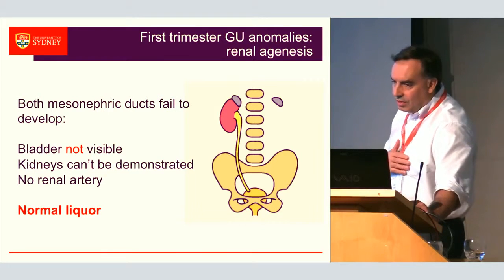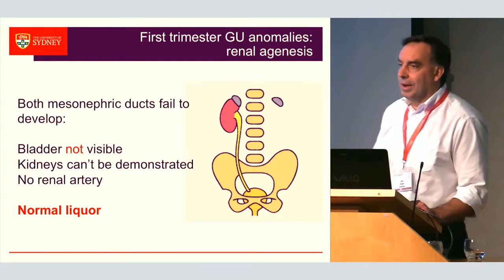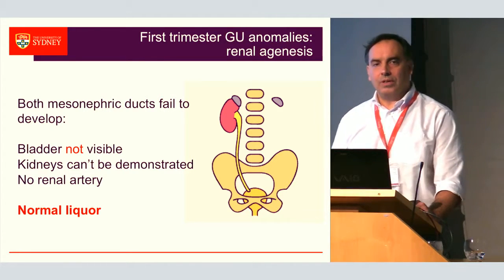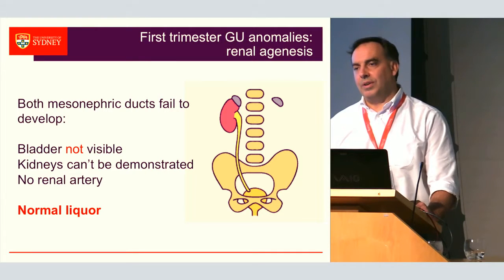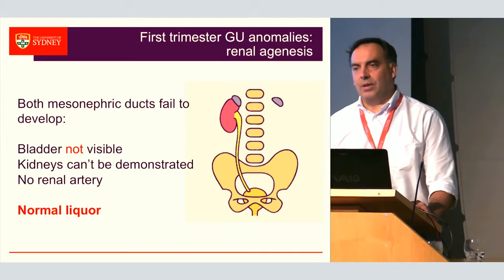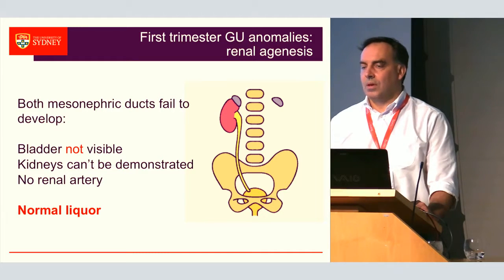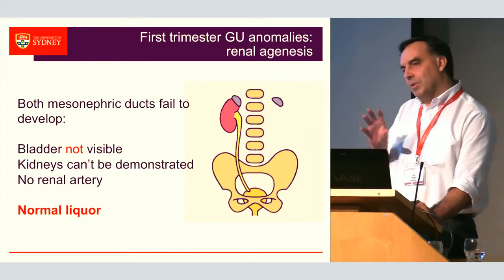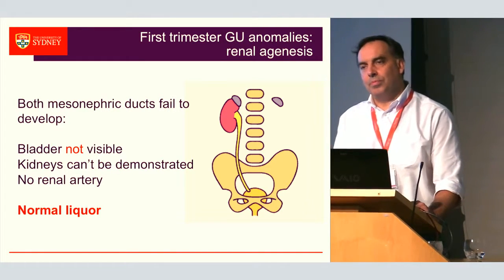So I think the anomaly that I would really like to pick up at 12 weeks instead of 20 weeks is renal agenesis. I think if you get to 20 weeks gestation and find out that you have a lethal anomaly at that stage in terms of renal agenesis, it's really very disappointing that we've not defined that at an earlier gestation. The fundamental problem is that the constitution of amniotic fluid in the first trimester is not fetal urine. So don't expect the amniotic fluid volume to be abnormal.